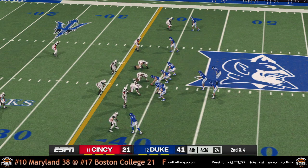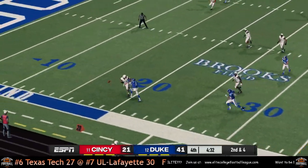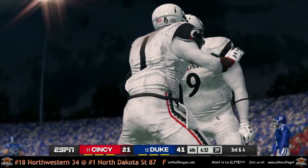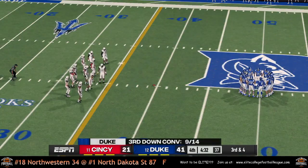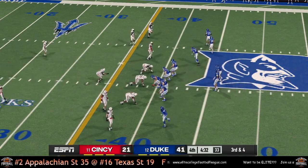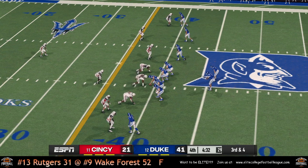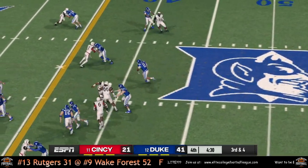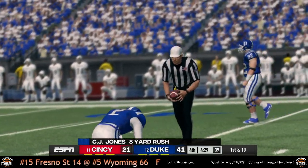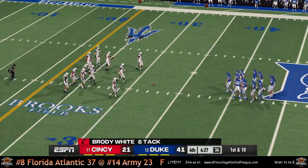By the way, DJ Jones has just completed 55 passes. That would be good enough for player of the week there. Yeah, I mean, 55 completions, and I don't know how many touchdowns. I think he had over 500 yards too. As we see his rushing threat right here.